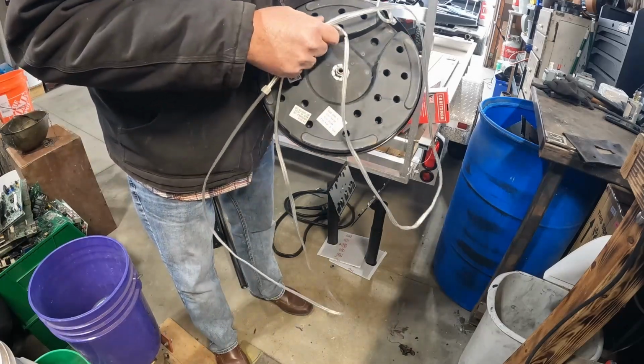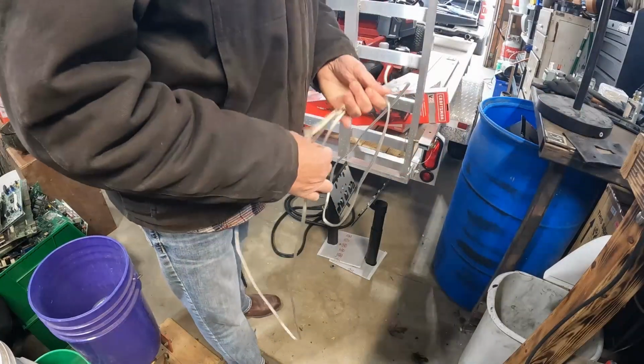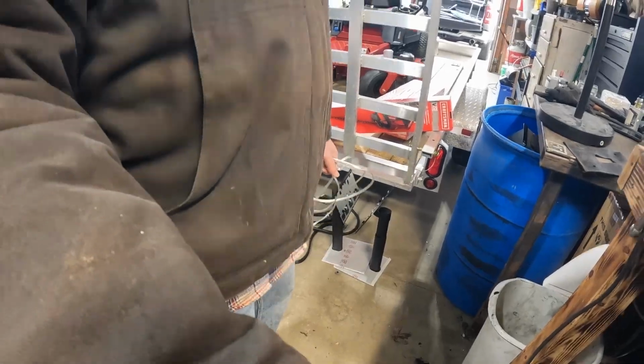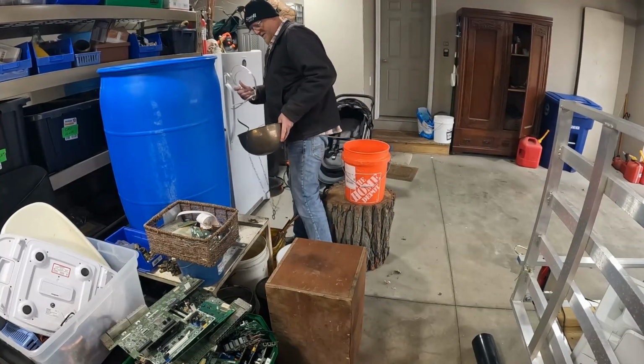And I think that that's plastic. Probably has like some sort of cement in it, so I got to get that out of there. Don't want to send that to the scrapyard. They don't want that crap. Put all this in my wire bin.